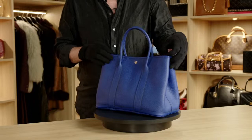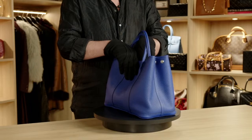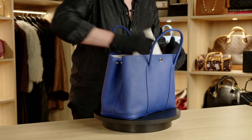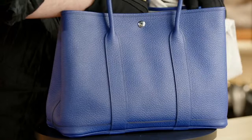So this is perfect. I love this piece. Beautiful, look, it even expands. You have the clou de selle snaps, which is Hermes's own personal snaps. They created a stunning canvas lining here, as you can see, with a leather base and a zip pocket as well. This piece, I always forget, I think it's 2017. I forget what year it's from.